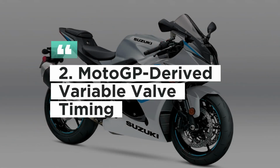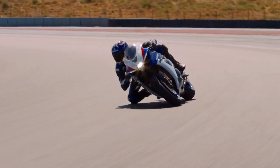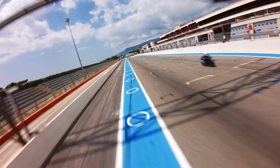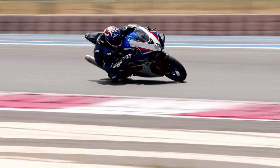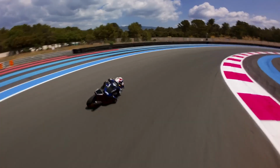Second, MotoGP-derived variable valve timing. The VVT system shifts cam profiles dynamically for more mid-range torque. You feel it. At 8,000 RPM, the surge is immediate. No waiting for the big hit. Helps match superbike performance with real-world flexibility.